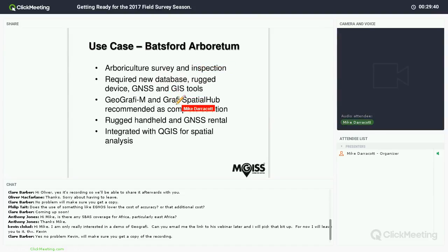But in this particular instance, the customer, within a very short space of time, had been able to go out and capture with a sub-meter capable receiver GNSS data for all 1,700 trees, and is now in a position where they've got a fully populated database that they can start to undertake inspections on.